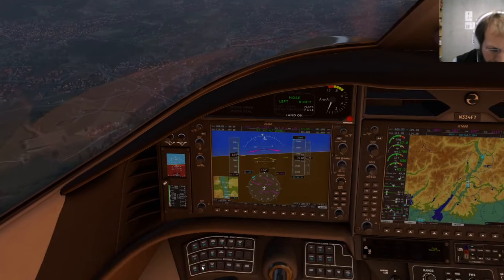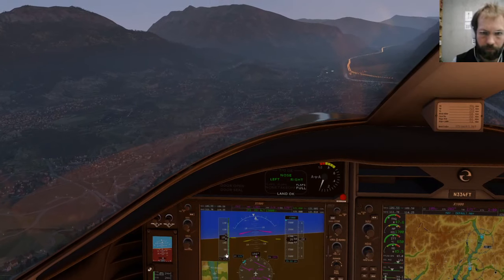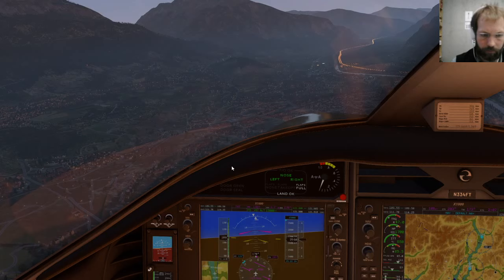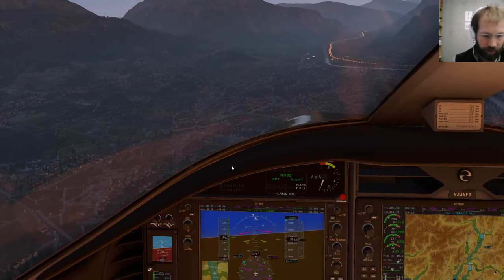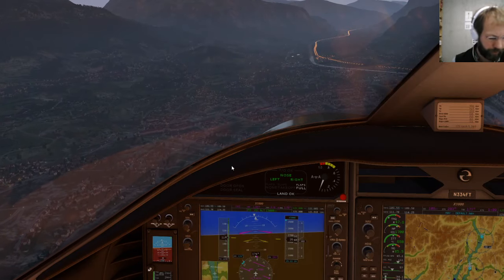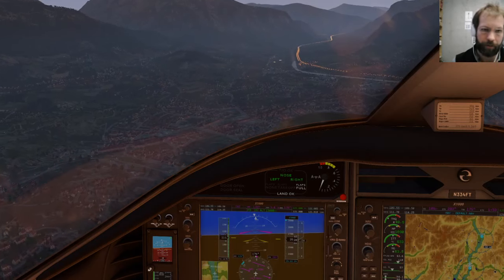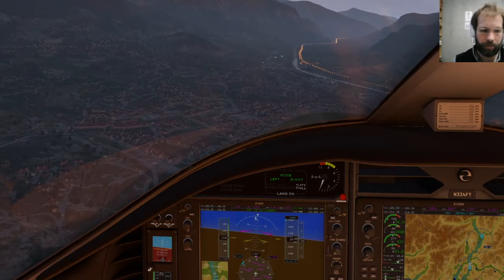And we are still missing the igniter. Okay. Final check. Gear down, 3 green, flaps as required, propeller fully forward, igniter on, and airspeed at 90 to 100. A little bit high here on the final.